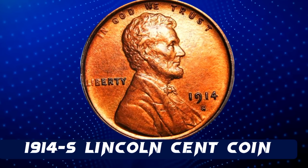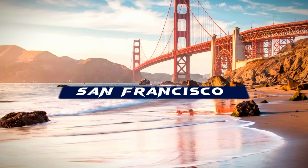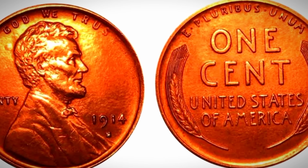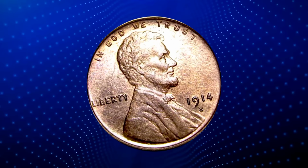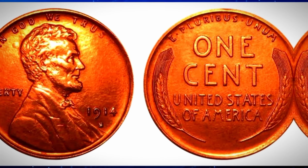1914 S Lincoln Cent Coin. Even though over 4 million of these coins were minted in San Francisco, this particular one stands out because it's in pristine condition, despite being over 100 years old. It's almost like it just came fresh out of the mint. What makes this coin extremely valuable is the fact that it has no noticeable bag marks and has retained its original bright red-orange copper color.